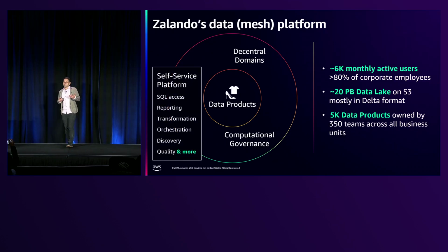If you zoom in and see what the self-service data platform consists of, you see there's SQL access to data, there's reporting, dashboarding, transformation, orchestration, discovery to find the data. We measure quality or make it easy for you to measure the quality of your data, and much more like education, training, these kinds of things.